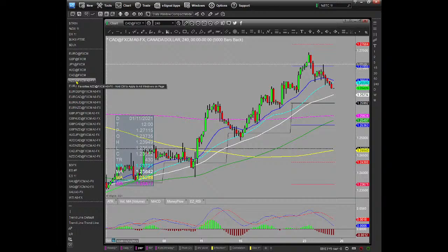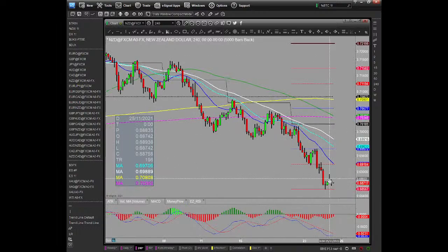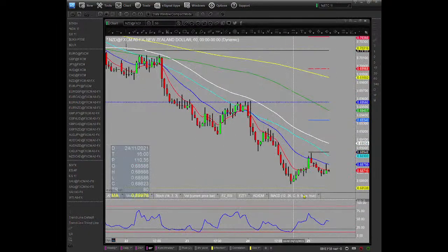Right, finally, New Zealand dollar. Well, we started seeing a bit of an upside movement there yesterday. It's still very much similar to the others. In fact, it's softened even this morning.